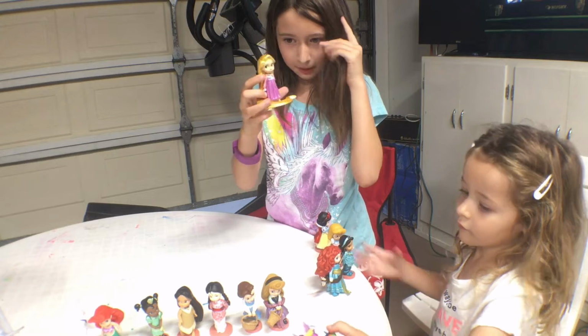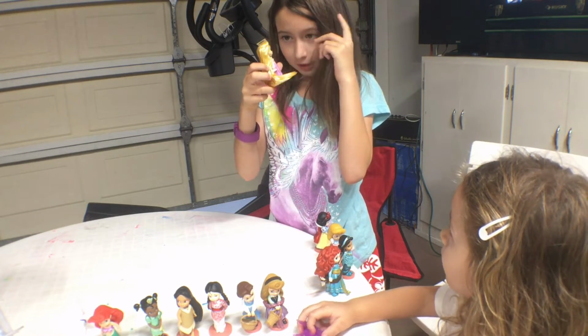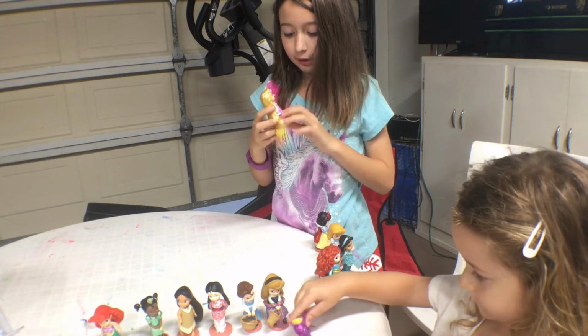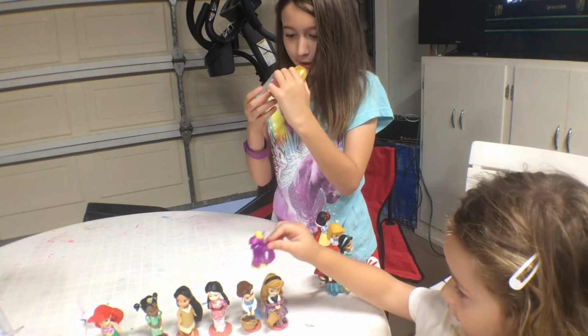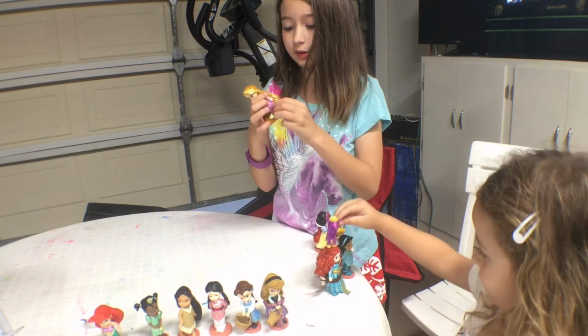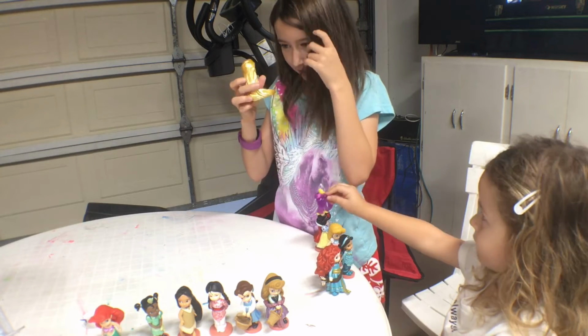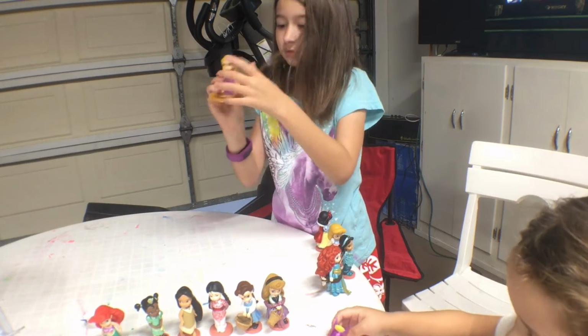Rapunzel. This is Rapunzel. She has very long golden hair. She also has green eyes. She has a purple dress, just like in the movie. She's very young. She has about 3 feet of hair when she was young, and she was about that tall.